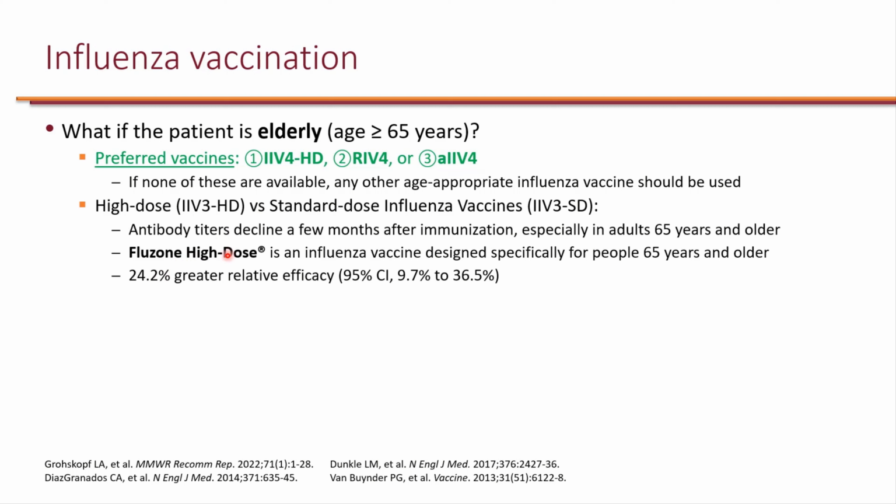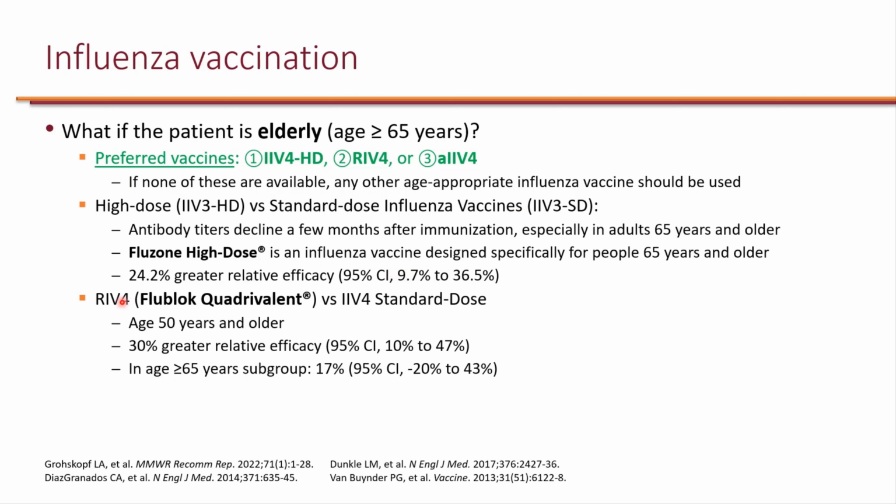And the reason these 3 are preferred over others is that, for one, the high dose was studied against the standard dose, and these are specifically in the trivalent vaccines, where they did the randomized controlled trial, and they found that the high dose was superior to the standard dose. Specifically, it had about 24% greater relative efficacy compared to the standard dose. And when it comes to recombinant, compared to the standard dose, again, recombinant has a slightly higher dose in it. So in elderly, they also saw higher efficacy, so about 30% greater relative efficacy compared to the standard dose.